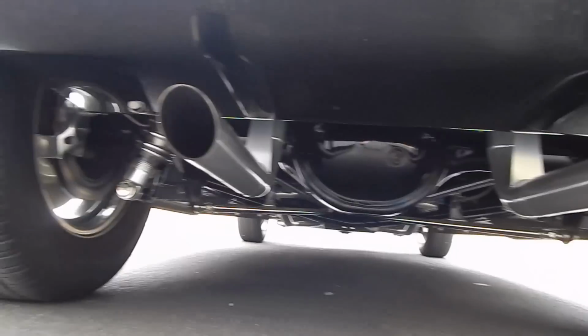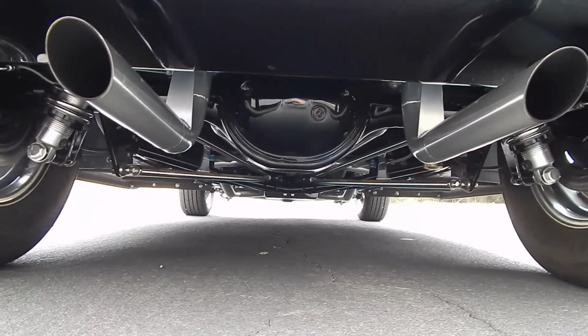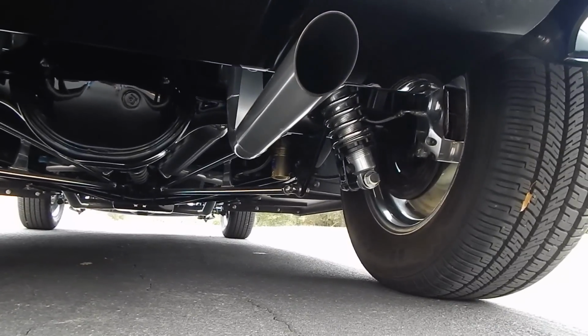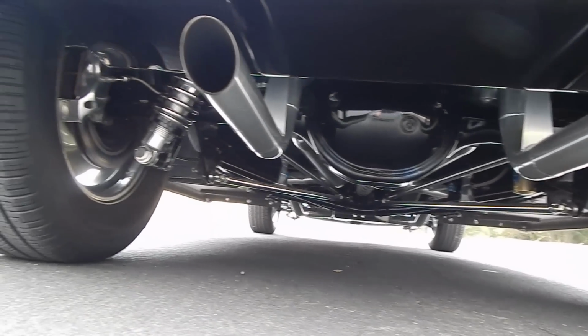You're looking at a Brizio street rod chassis. It's very nicely done. Ladder bar style rear suspension with coilovers. Ceramic coated exhaust. You're looking at rear disc brakes. Those are a Wilwood style, I believe.